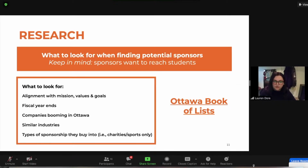Fiscal year end, I will go into that in a little bit more depth. Companies that are booming in Ottawa. So if there are a lot of tech companies that are moving to Ottawa, or there's a lot of new companies, it's good to reach out to those, because they're either going to be looking to market in the Ottawa area, but they also want to get their brand out there and build their brand. So looking for companies that are looking for more marketing is a good opportunity.